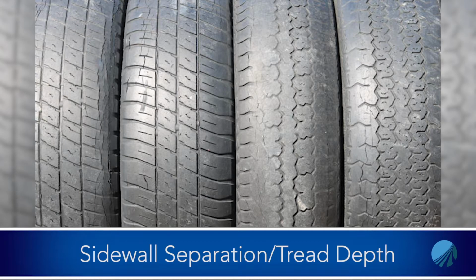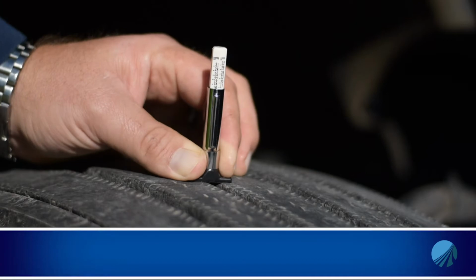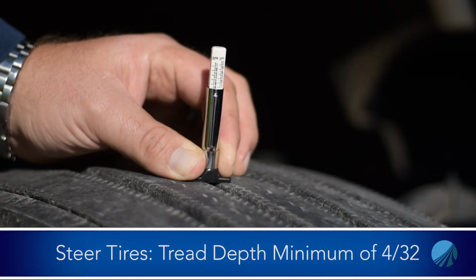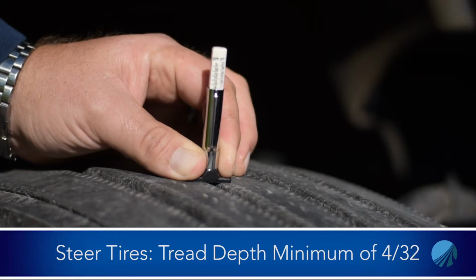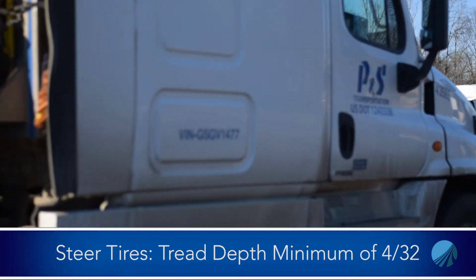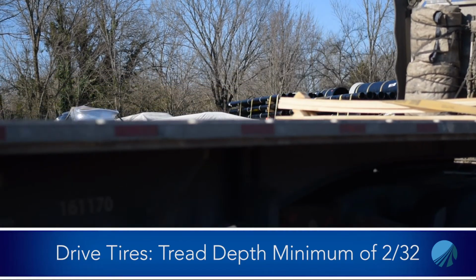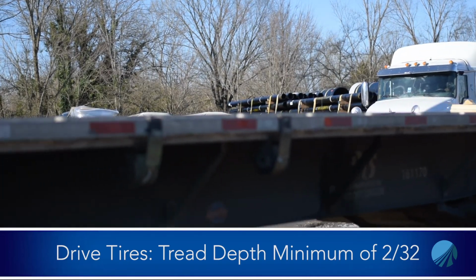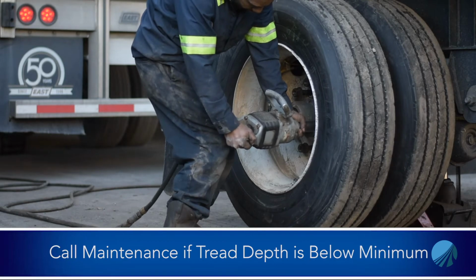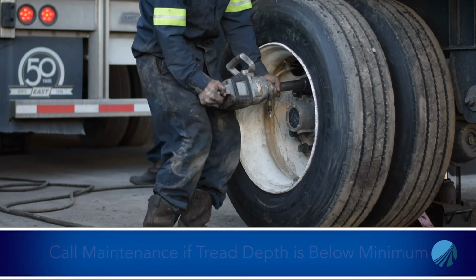Tread depth should be monitored and checked regularly. Steer tires must have a minimum of 4/32 of an inch of tread. The best way to measure this is with a tread depth gauge. These inexpensive tools are available at truck stops everywhere. Drive tires and trailer tires must have a minimum of 2/32 of an inch of tread depth. Again, the best way to measure this is with a tread depth gauge. Any tread depth less than 4/32 should be reported to the maintenance department to schedule getting the tire replaced.